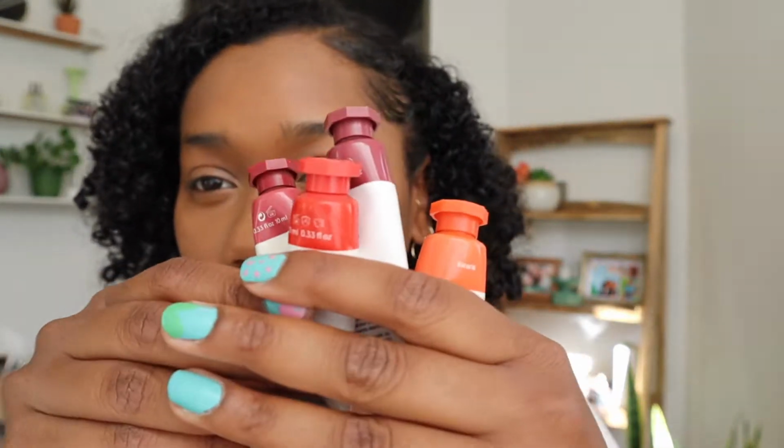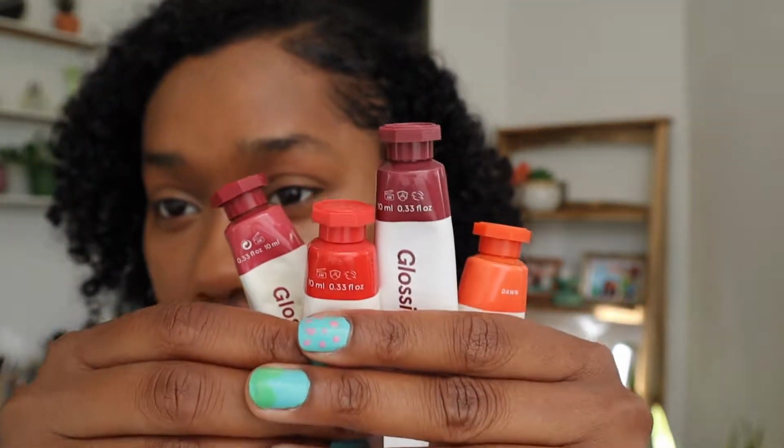And if you're familiar with the Cloud Paints, then you probably know that they have Storm and they also have Dawn. So these are very similar colors when you look at them in the tubes, right? So what I'm going to do for you is I'm going to swatch all 4 of these on my arm, and I will place 2 on my cheeks, the 2 newer ones on my cheeks, so that you can see what they look like, because I already put Dawn and Storm on my cheeks in the previous video that I posted around this time last year.